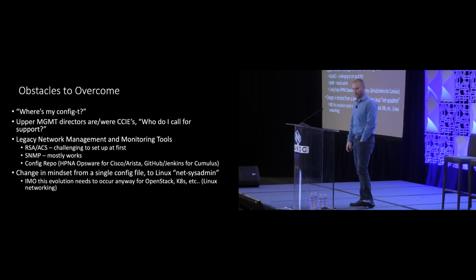Legacy network management. These are Linux boxes, and we have Linux monitoring tools for our servers, but this is a network device. So we still have to use a lot of our network tools. We use RSA for login, ACS, that sort of thing. SNMP, looking at interface queries. So it mostly all works. Some of it was a little challenging to set up at first, but it all works. But then you can start doing things a little bit differently as well.